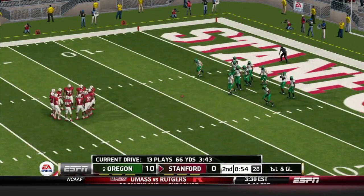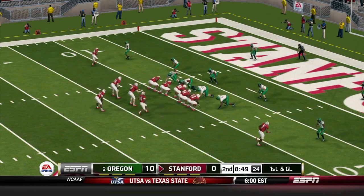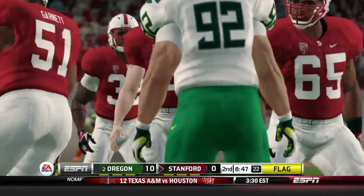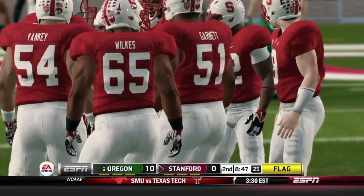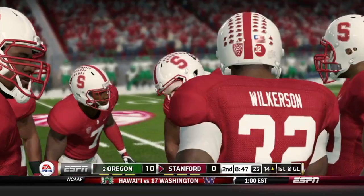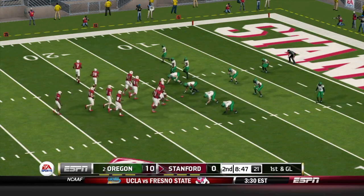Here's play number 14 of this drive. Looks like he flinched down there on the line. False start, offense. Maybe he got the cadence wrong coming out of the huddle. The coaches have a low threshold for mistakes like that. Two-score game, and they can cut that down here if they can get this one in the end zone.